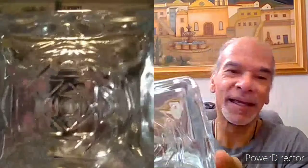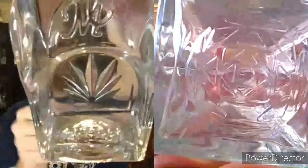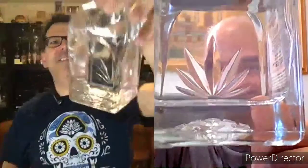Check this out. On the bottom, they have embossed sort of a top-down view of a piña. So when you're looking through the bottle that way, you have the piña and then you have the penca. Check that out. If you folks can see that, that's pretty innovative. It's almost like they're going for a cut crystal look with a machined bottle, which is brilliant. It's brilliant.